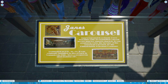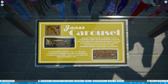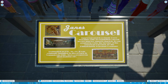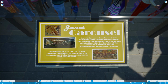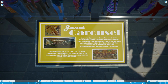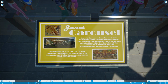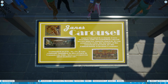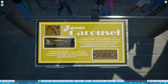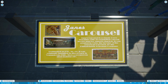So Jane's Carousel is a classic 3-row machine with 48 exquisitely carved horses and 2 superb chariots. It was created in 1922. Ha! I was right. It was 1922. The heyday of the American Carousel by the Philadelphia Toboggan Company, PTC. Designed as PTC number 61, it was originally installed in Eudora Park in Youngstown, Ohio, then a prosperous steel-making city. So a little bit of background for you. I love stuff like this. History, vintage-y stuff is awesome.